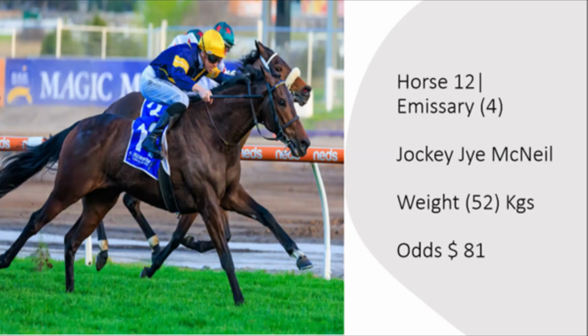Horse number 12 in the Caulfield Cup is Emissary for John McNeil with the 52 kilos from barrier number 4, $81. This horse is paying. It ran a good third in last year's Melbourne Cup, but it's had 2 preparations since then, 3 runs apiece, and this is its 4th run for this campaign, and I just don't think it can win this. It's a big price for a reason. It'll start about 200 to 1 when they jump. It can't win.